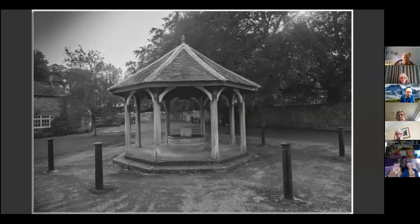And I'm still trying to find, so at the end, if anybody knows what this building in Ashford in the Water is called, it's just by the Packhorse Bridge that they've got just through there. But I wanted to get a bit more history about it, and I haven't yet found out what it's called, so I'm asking for help on that one.